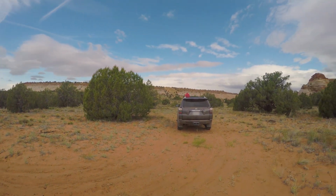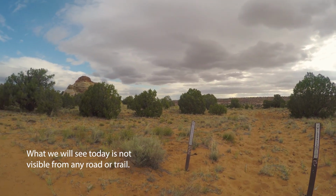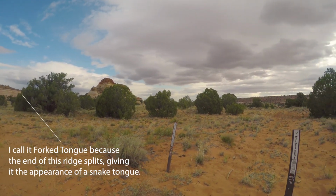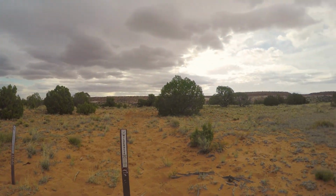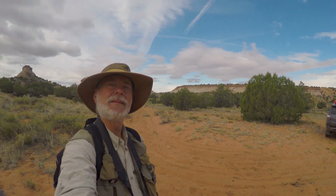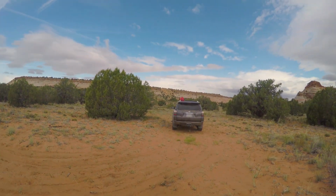There's my car, a beautiful butte there, and I'm heading off into the wilderness for a 2.2 mile hike to what I call the Forked Tongue Recon area, which may be an area of buttes similar to Coyote Buttes. At least we'll find out hopefully today. It's a beautiful day, partly cloudy, but interesting clouds, not as windy, and this is me, Dave Coppage, your host. We're going to see things we hope that few people have ever seen before on this hike.